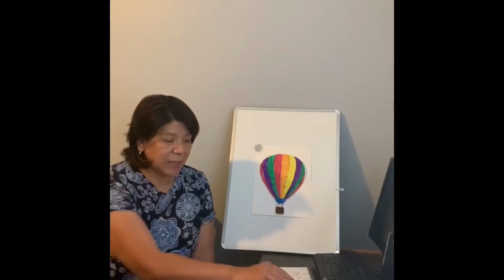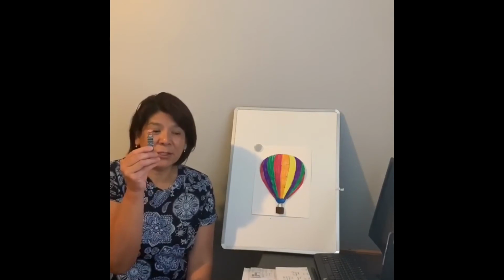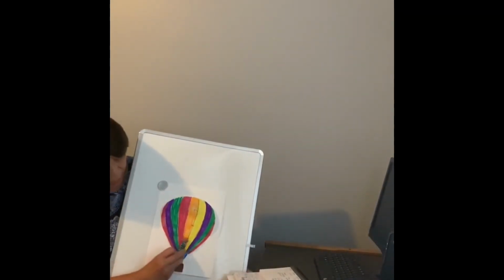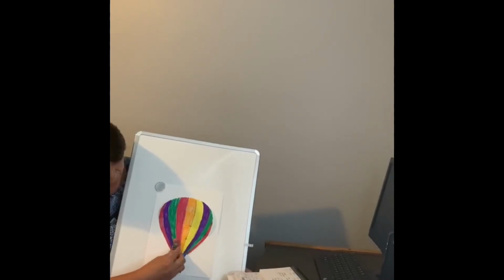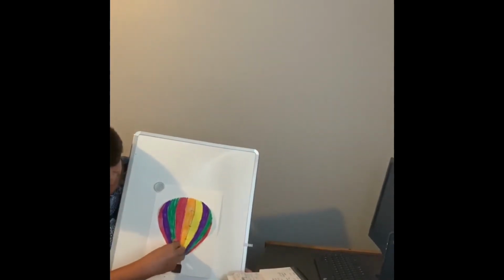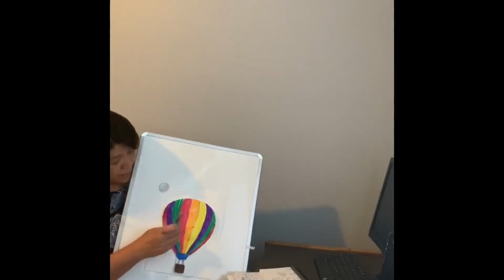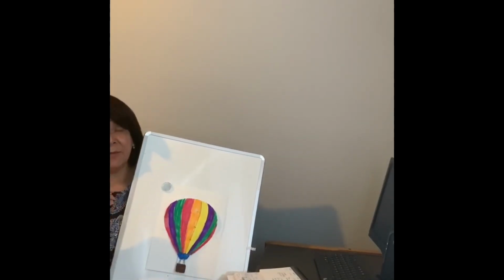But I want to use my little doll to measure how tall this hot air balloon is. So I'm going to put it right here and I'm going to measure. And I'll see this 1, 2, 3.5. So by using my doll, this hot air balloon is 3.5 dolls tall.